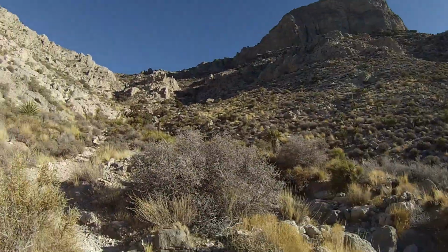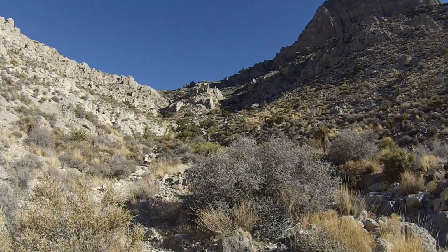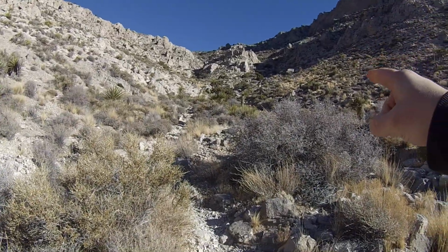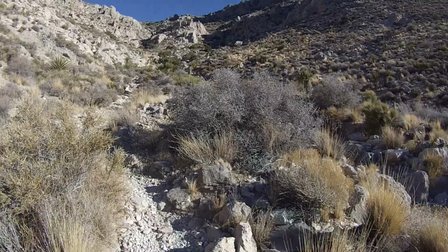Almost on my way down. There's the peak again. You see that big rock formation in the middle. On the way up, I was on the left-hand side going up. On the way down, I decided to go down to that ravine on the right-hand side, which was a really fun trail. A lot of boulder hopping there.